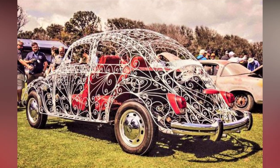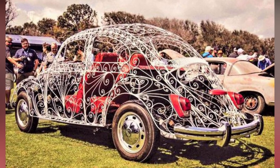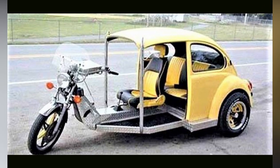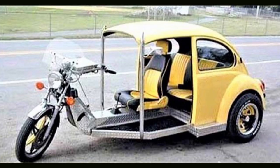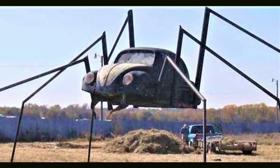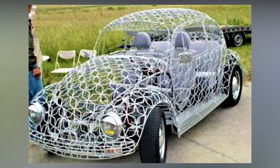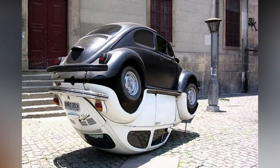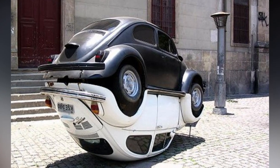The Volkswagen Beetle, also known as the Bug, is an iconic car that has been around since the 1930s. Over the years, it has become a symbol of the hippie culture, the counterculture, and the Volkswagen brand itself. While some people adore the Beetle for its charm, others find it ridiculous and laughable. In this article, we will take a look at some of the most amusing, absurd, and hideous Volkswagen Beetles.